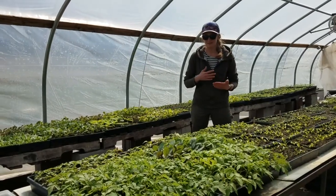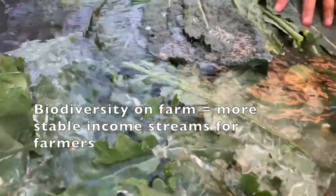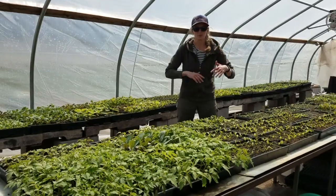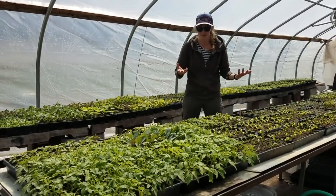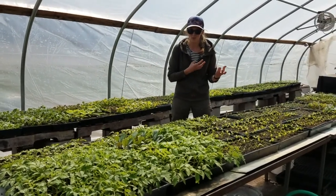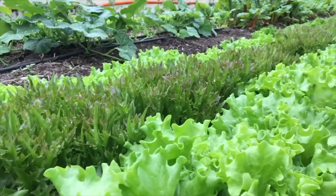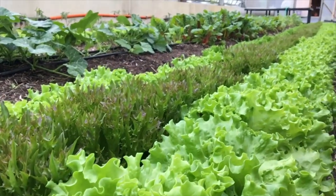Biodiversity also benefits farmers because it provides them with diverse income streams. If we had our whole farm planted in squash and we had a really bad squash year, like we got a lot of rain, it was really cold, or we had really terrible squash bugs that destroyed our plants, that would be really bad for me as a farmer because my whole income would be tied up in that one crop. But if we plant a lot of different crops that have different needs, different pests, and different growing conditions, we're kind of hedging our bets on creating more income streams and having something that's really successful in any given year.